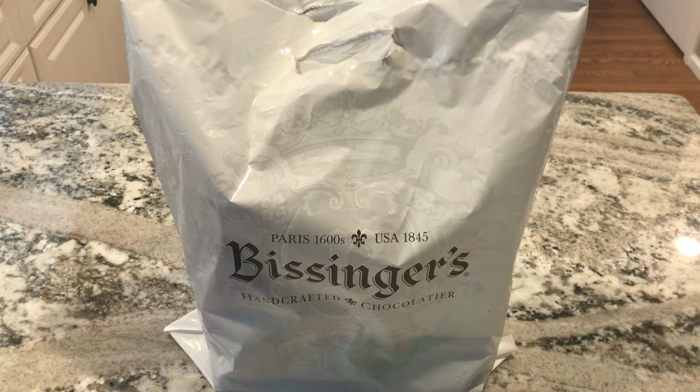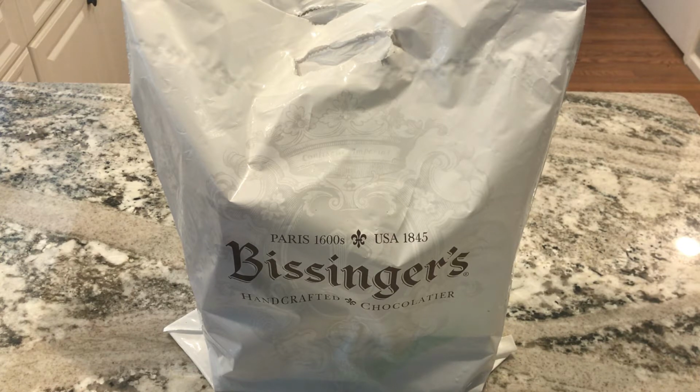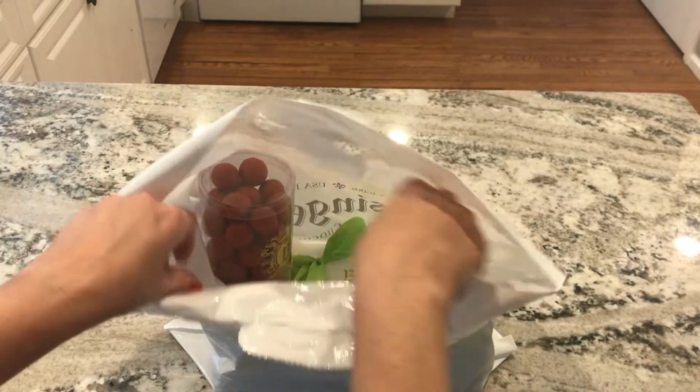If you saw my last Bissingers video, you know they also do delivery, but since the chocolate covered blackberries need to be refrigerated right away, we chose to just go pick them up at the location. The chocolate covered blackberries are only available in the month of September at Bissingers. So let me just show you what we picked up real quick.